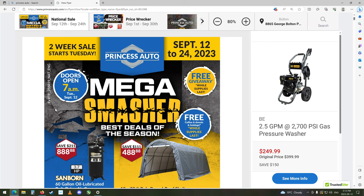This one, I get these in the mail too, as like a little booklet-y catalog thing. And this one was super thick. I don't know what they put in it this month or why. There must have been something going on.